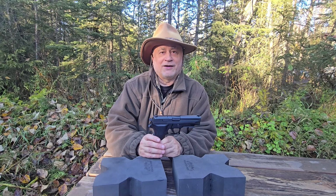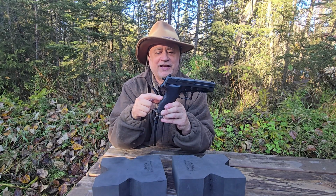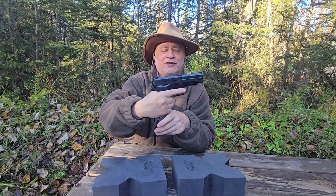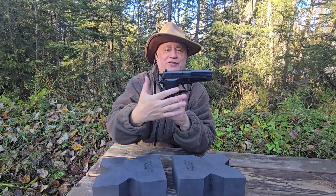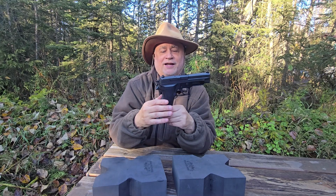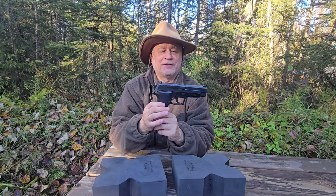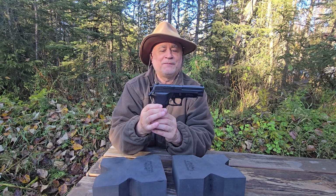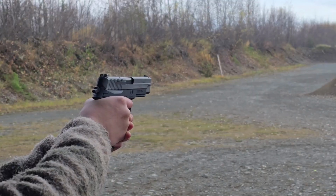Anyways, this particular one comes with the E2, the enhanced grip, which lets you get your hand up a bit higher, I think, as well as it shortens the distance between the back of the grip and the front of the trigger for people with smaller hands. It works well for me. I can shoot either grip, but I do tend to prefer the enhanced grip. I may try other grips on it just to see how it works out for me, but right now I'm enjoying it with the enhanced grip.